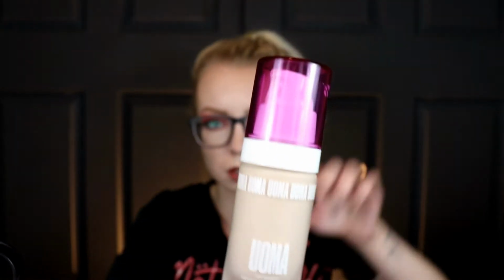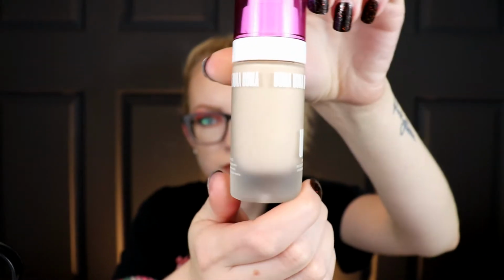So today's video is going to be on the UOMA Say What foundation, and here's what it looks like. It's got a pump and this cap, and they have different colored caps depending on the shade, which I will explain in a little bit. And this bottle is glass.